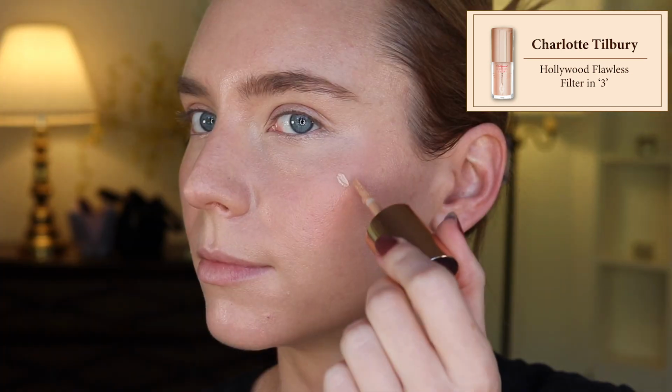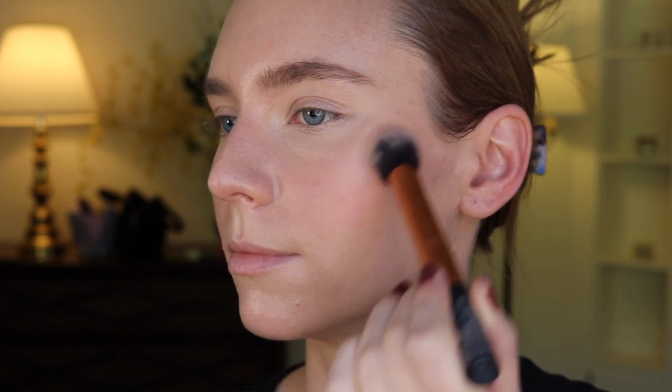The highlighter I'm wearing on my cheeks today is the Charlotte Tilbury Hollywood Flawless Filter in 3. This is the mini size. I'm very grateful that my shade comes in a mini. I'm not a big highlighter person. I don't like a wet looking skin. I don't like a blinding kind of glam highlight. I like my skin to just look like skin, but amped up.